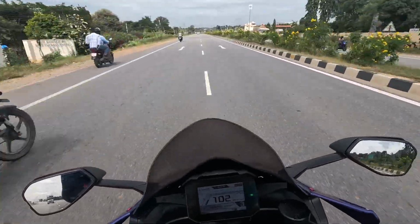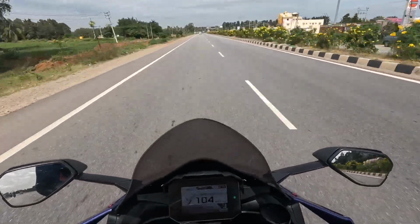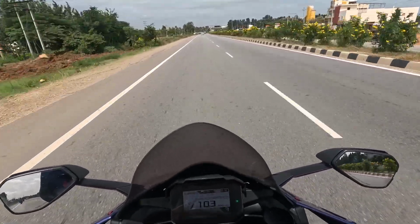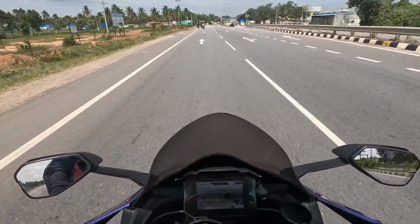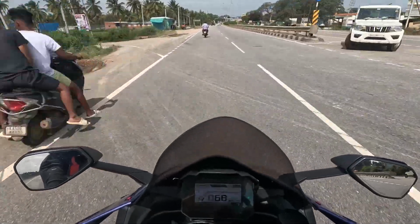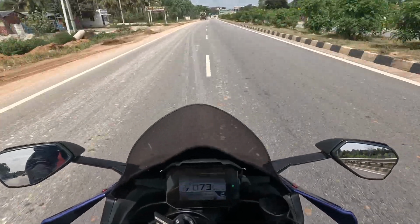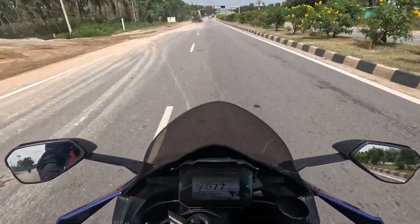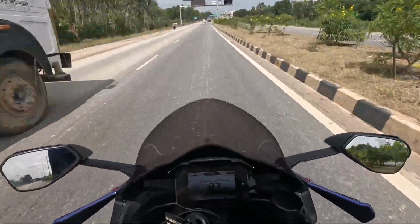With the RSV4, you gotta be patient in terms of the small niggles that it could have, sourcing parts could take some time. Also, in the city it's not so friendly. The clutch feels a bit hard. The bike feels not too smooth in the lower revs. It likes to be pushed up in the higher revs. It always wants to be ridden fast.